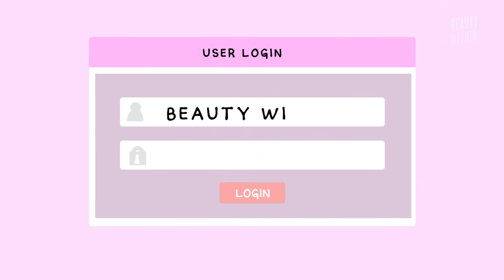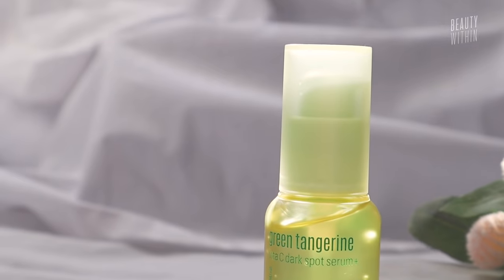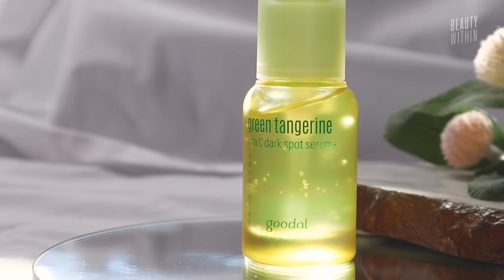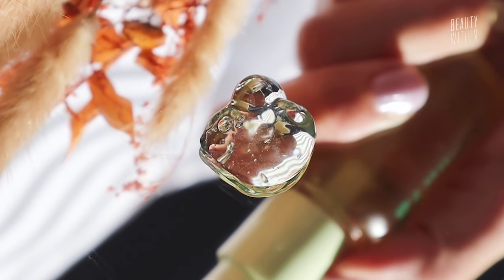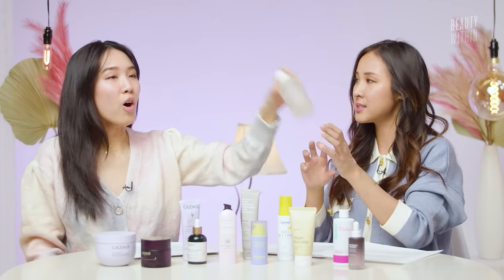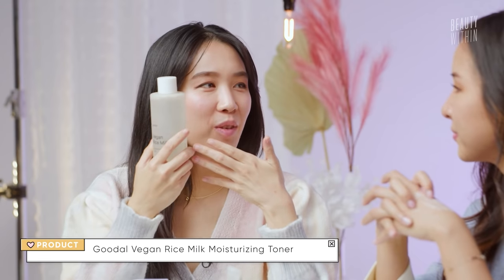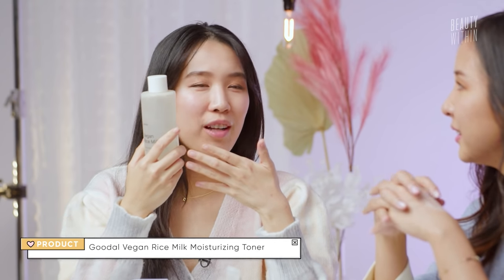Yeah. Okay, moving on to the vegan rice milk from Caudalie. So we know Caudalie from the Vita C serums. Yes. This is so unexpected. When I opened the box, I was like, wow, was not expecting this. It's so cute. And let me tell you, it's almost in the same wheelhouse of the Haruharu. Wait, I don't know why this is so satisfying. It's like a science project when you're in elementary school.